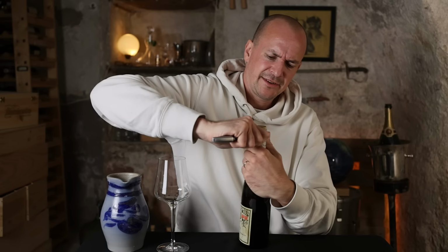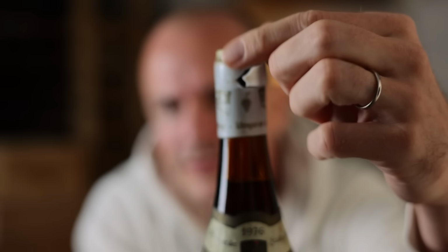This is such a weird capsule. It could be wax, but it could also be plastic. I don't really know what this is supposed to be. Check this out. I think it's actually plastic. A plastic capsule.